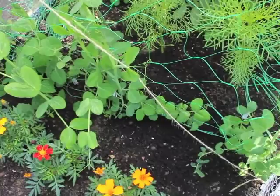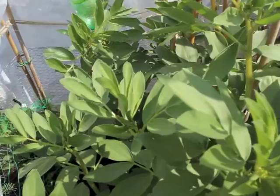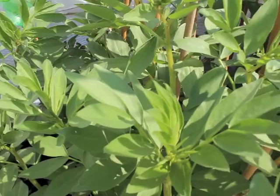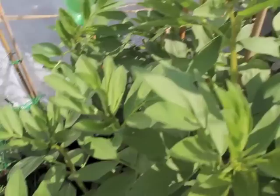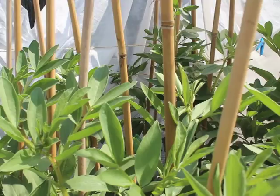Here's the broad beans. They're really growing quite tall now and we've been lucky. We haven't really got a problem with any black fly. I haven't seen any. I've seen a few ants on there, but I haven't seen any black fly in the tops. But we might just take the tops off now because they are quite tall and just to prevent future black fly. No sign of any beans yet though.